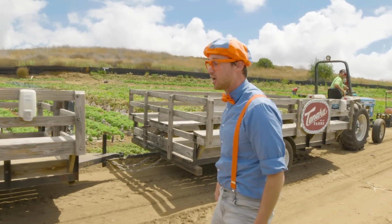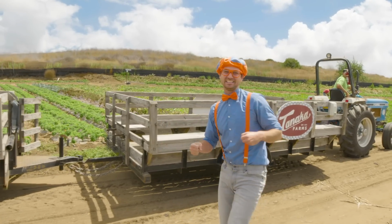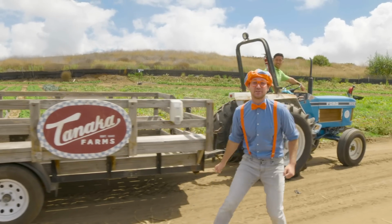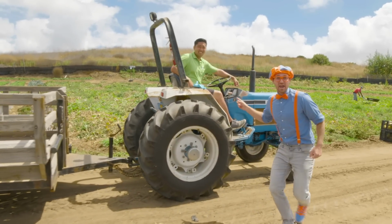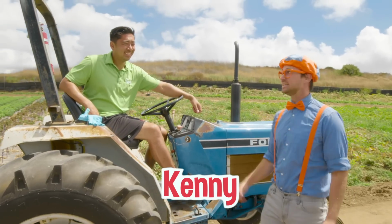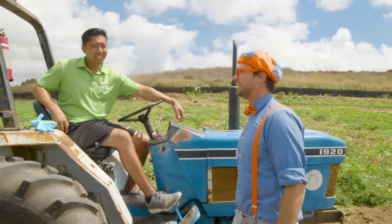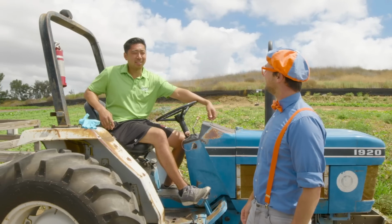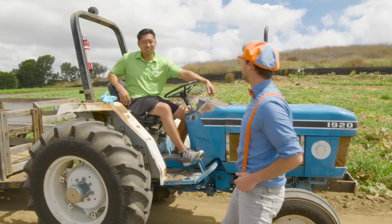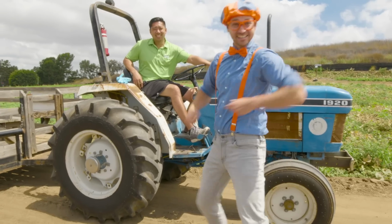Here at Tanaka Farms, you can ride the tractor on the Tanaka Farm Tractor Tour. I'm so excited. Oh, hey, look. Hey, who are you? I'm Farmer Kenny. Ooh, Farmer Kenny, nice to meet you. I'm Blippi. What do you do here? I do a little bit of everything, drive the tractor around and take you on a tour. Whoa, can we take a tour? Sure, hop on out. All right, let's go.